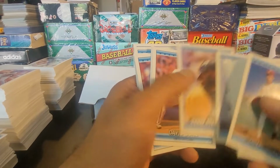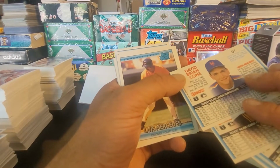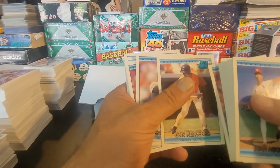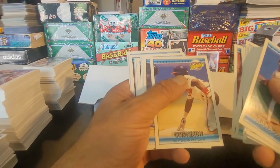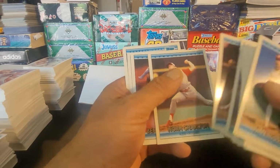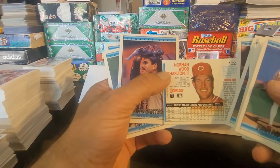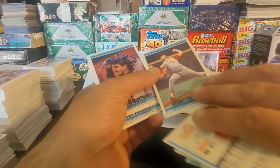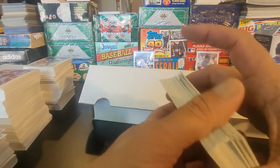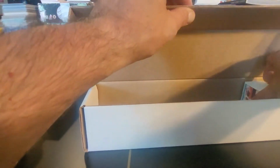Frank Tanana. David Cone. That's definitely early on in his career. It's not his rookie that I'm aware of, but definitely early on. Otis Nixon highlights. Norm Charlton. Very cool. Ooh, Norman Wood Charlton III. Benito Santiago. And Will Cordero. All right, as I said, getting near the dregs of this.